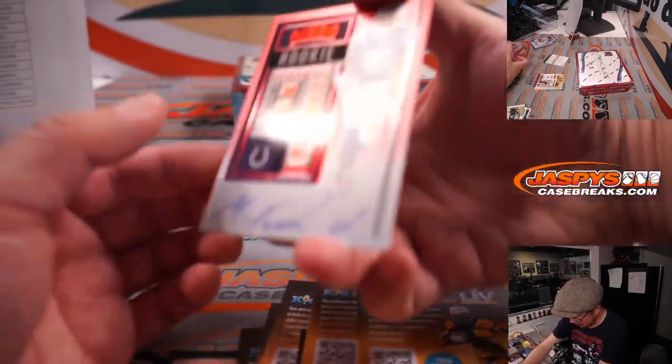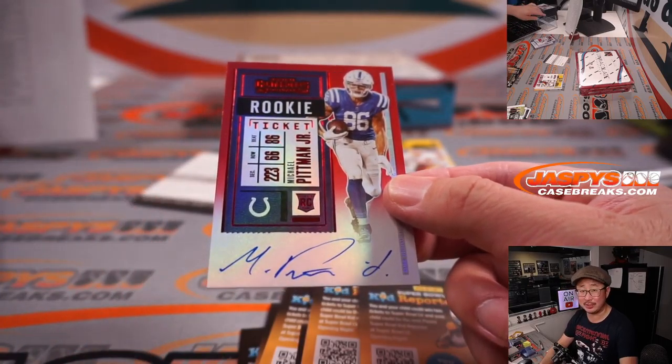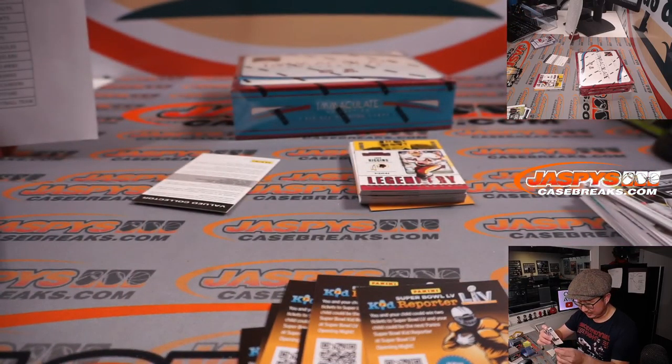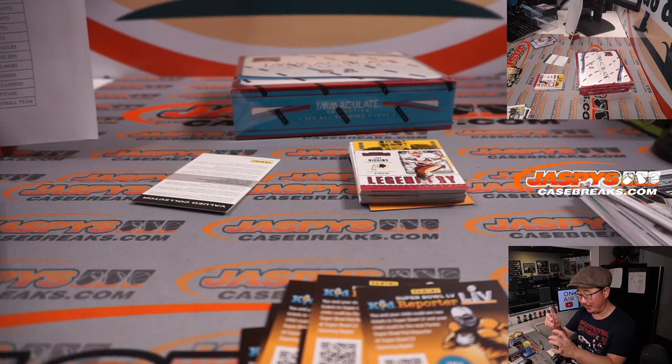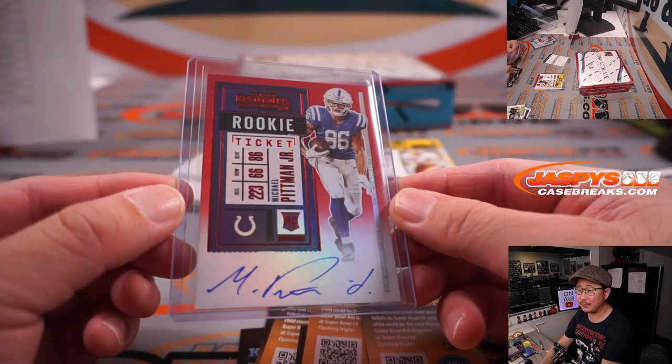We got a Michael Pittman Jr. on-card autograph red. The red is exclusive to this first off the line. Nice. And that goes to Josh Schneiderman, who was lamenting the fact that he had the Colts. It's not bad.